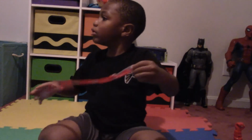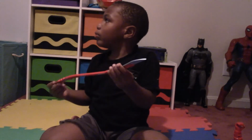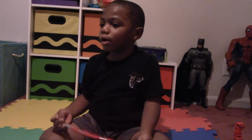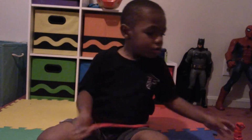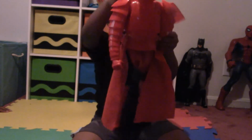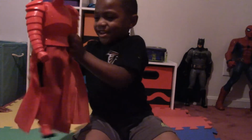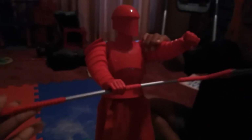Oh, this is cool, Raylan. Cool weapons. So this figure is 18 inches as well. Let's hold it up so they can see it. It's black. But we just noticed that you can put the weapon in his hand, so that's pretty cool. That is a pretty cool detail of this toy.